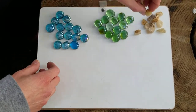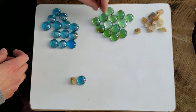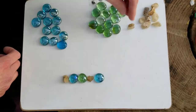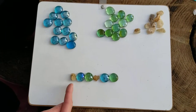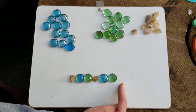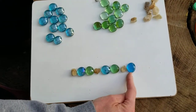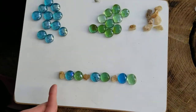let's start this time with a brown rock or kind of a tan rock, and then a blue, and then a green. And then I'm going to keep my pattern going by adding another tan rock and a blue and a green. Does anybody know what would come next in my pattern? It's kind of tricky. We've got rock, blue, green, rock, blue, green. What's next? Rock! And then after the rock, we want another blue. And after blue, we want another green. Hooray! So we have a nice pattern here.